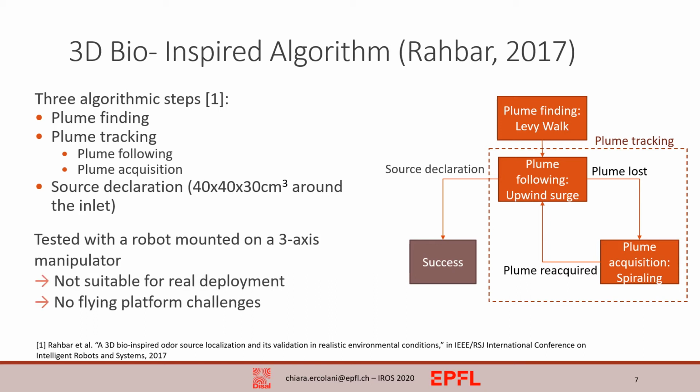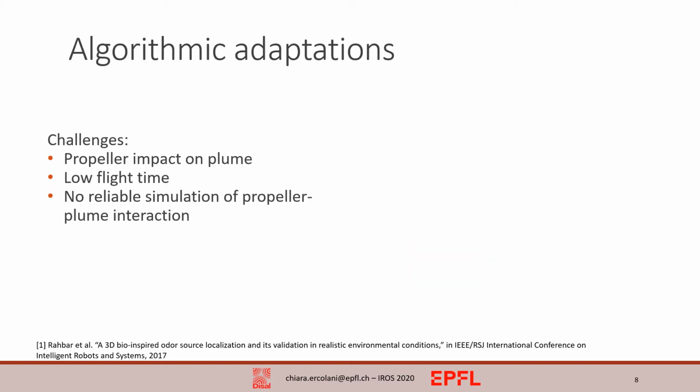Although this algorithm gave very good results, it was only tested with a robot mounted on a 3-axis manipulator. So this is not suitable for real deployment, and it does not address the challenges of deploying such an algorithm on a flying platform. The biggest challenge when performing odor source localization with a flying vehicle is the impact that the propellers have on the plume. Moreover, the flight time is low, and we do not have a reliable simulation that takes into account the interaction between the plume and the propellers, so we cannot test the algorithm in simulation beforehand to calibrate key parameters.